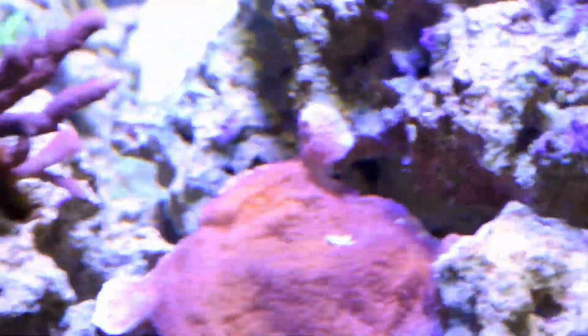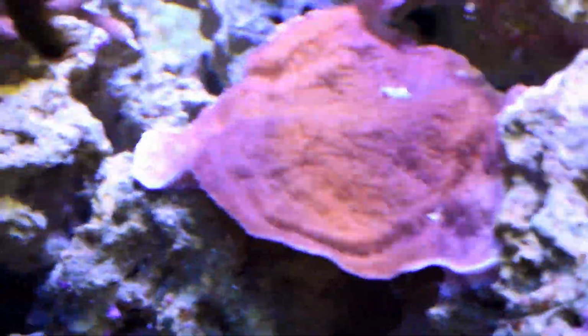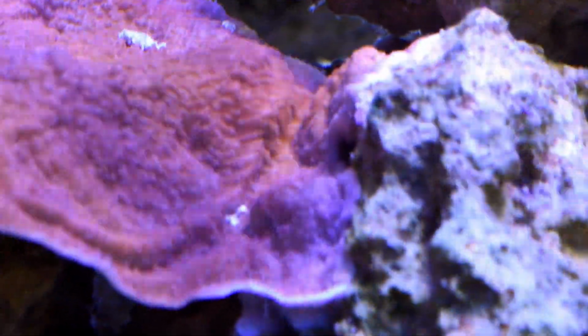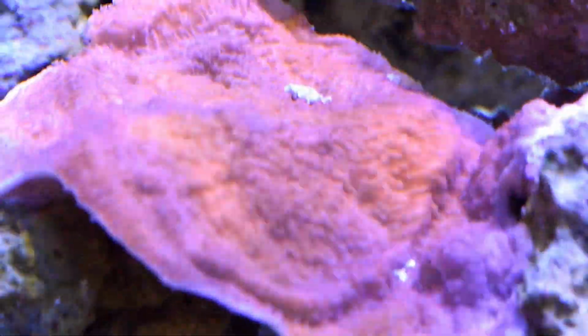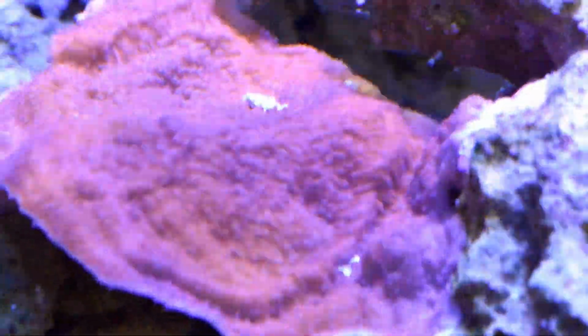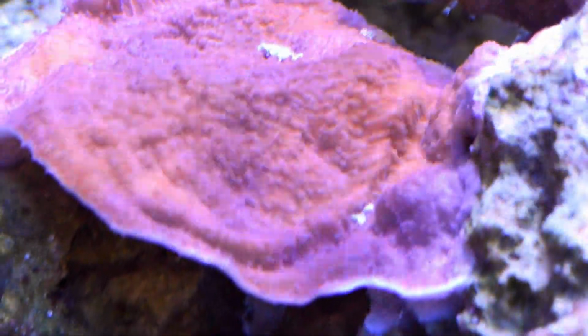The other Monty cap is triple the size, and it is going down the rock and up the rock beside it, and you can see it has just done really well. It's fully colored up. I know it always shows a little pale in these videos, but it is a nice bright red color. So the Monty caps, the SPS in general, are doing really well.